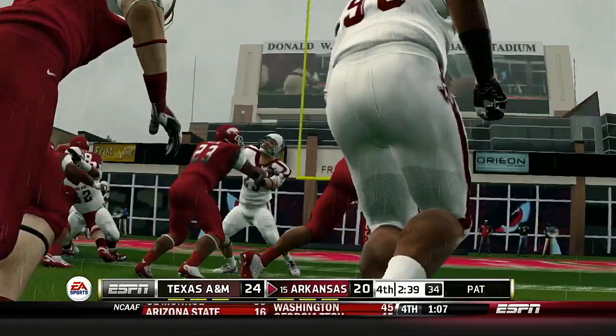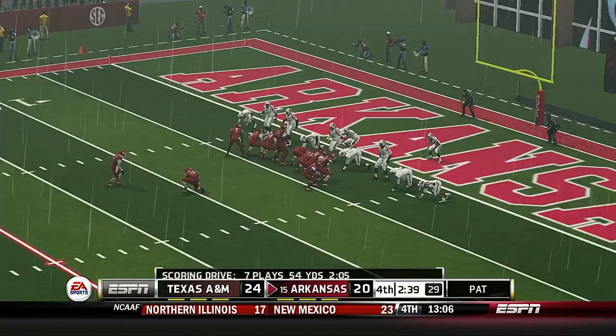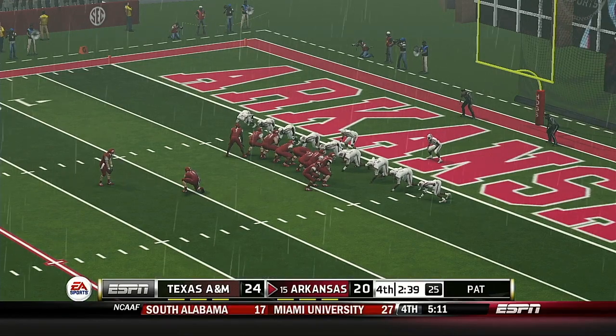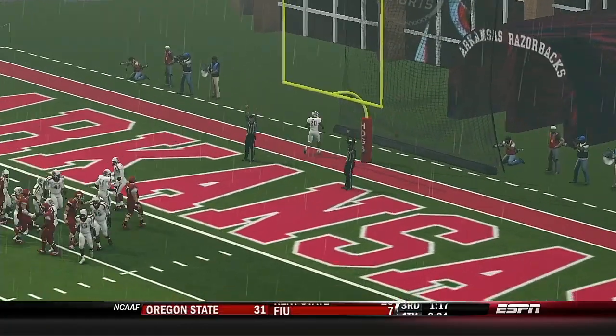He just put his eyes on that end zone and ran with some real purpose there. Trying to get within a field goal. They'll try the point after. And he adds the extra point.